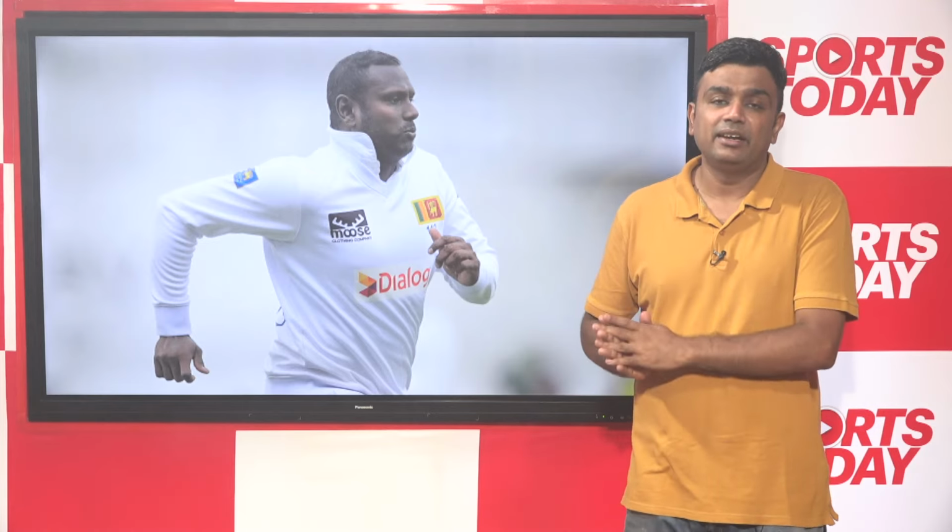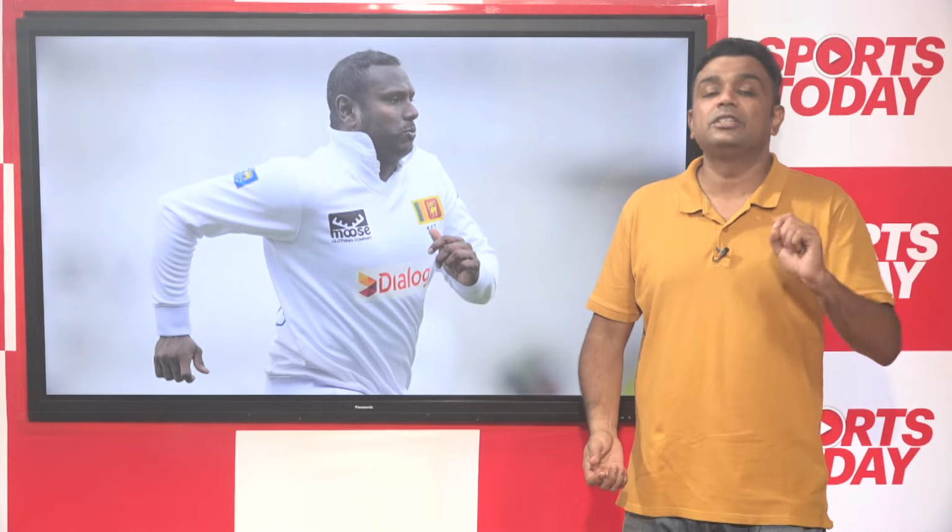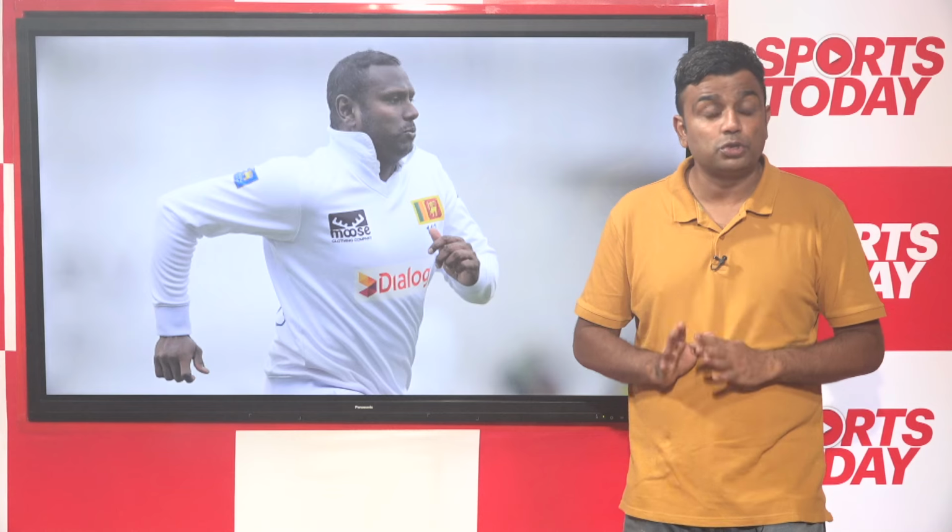Sri Lanka were right. So, the quality of Duke's balls that's there in England at this point in time is really getting questioned. Sure, that is not the only reason. There were multiple other reasons why Sri Lanka lost, but it is one of the prime reasons as well why Sri Lanka lost that Test match. So, the quality of balls is a huge issue in England at this point in time, the Duke's ball.